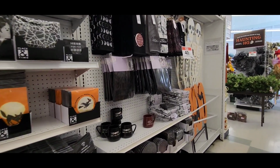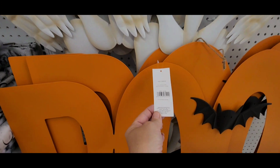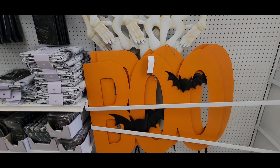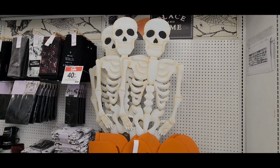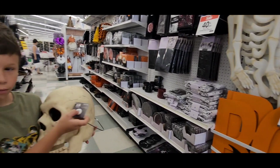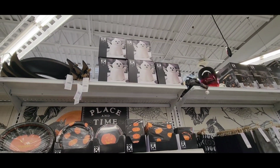Let's see how much this big guy is. Does it say? Or are they two separate? It is $79.99. Is it together? Oh, I think those are separate. So, hold on. All right, the skeleton is $99.99 and the boo is $79.99. The skeleton, $59.99. And have some ghost cookie jars. Those are cute.